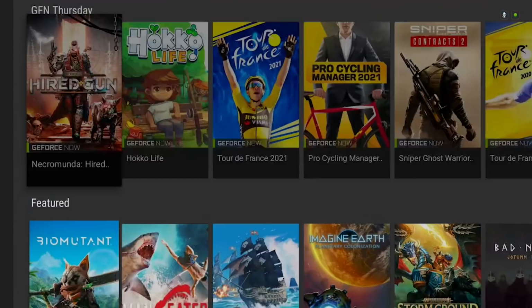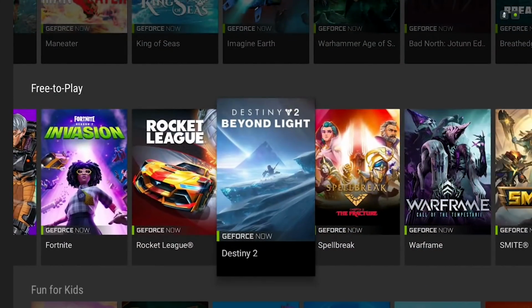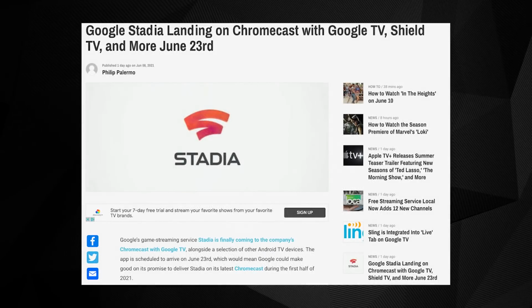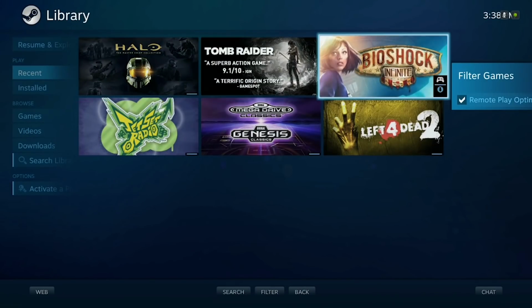On the Shield TV side, in addition to being a powerful Android TV streamer, the Shield TV also offers Android games as well as game streaming support, including NVIDIA's own GeForce Now service. And the device will soon offer access to Google's own Stadia game streaming service as well. On the local gaming front, the Shield TV can also allow you to play your home PC games streamed to your living room TV via NVIDIA's Game Stream or the Steam Link app.